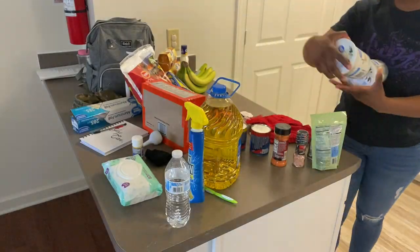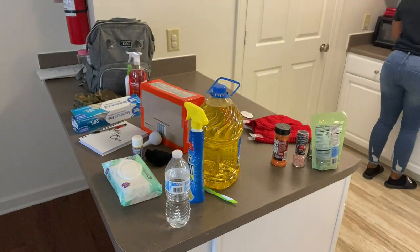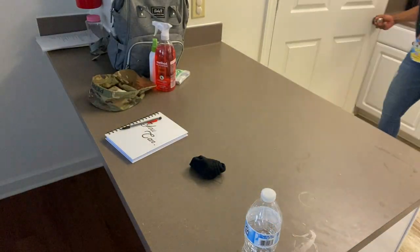So the first thing I'm gonna do is clear off the counter and I'm just gonna put away the groceries. And what I'm gonna do is I'm going to wipe down this counter and then I'm gonna go below it to the cabinets and clean those out as well.